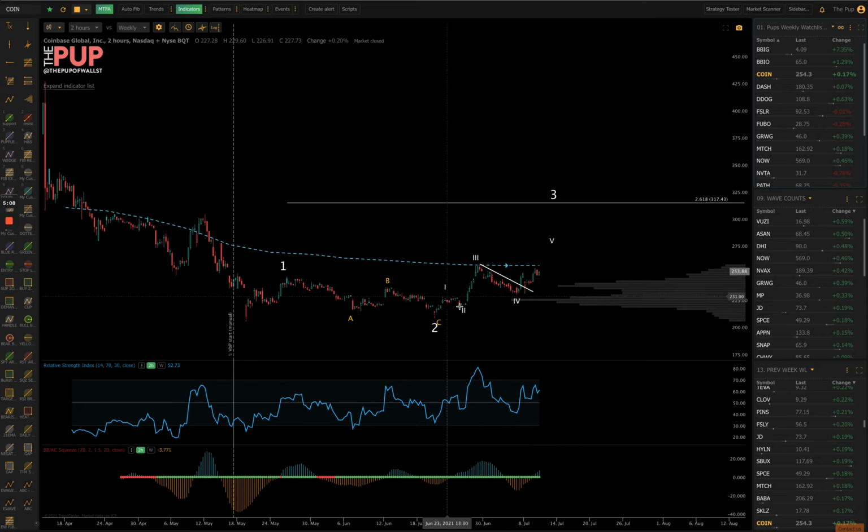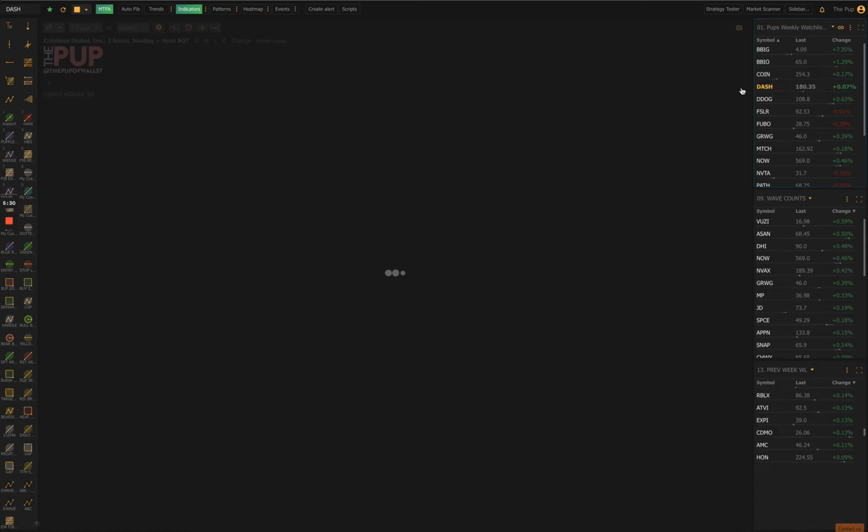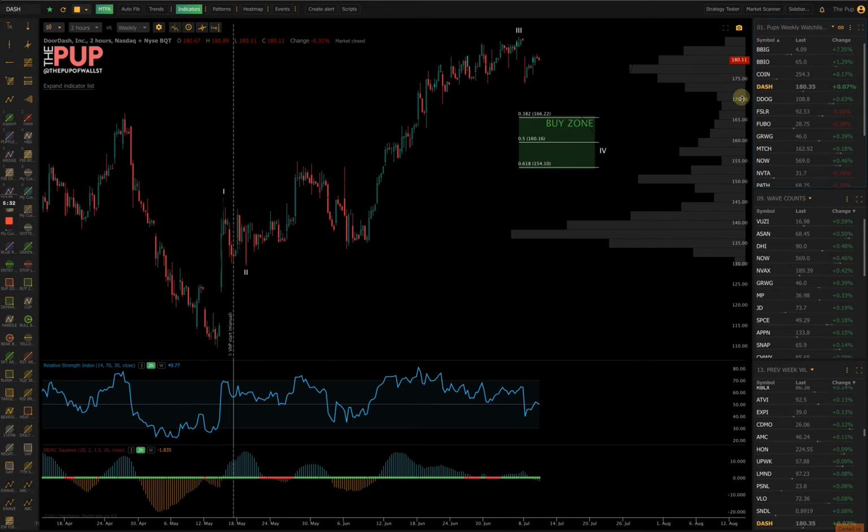So we potentially have a 1, 2, 3, 4 pullback, and our wave 5. With this, I'm tracking an anchored VWAP coming down on the daily. We had a rejection here. So I would say over this recent high of around 260, I think we could trade this up to 275 and potentially $300. So again, going to be tracking Coinbase for a little bit here.